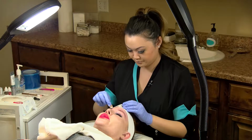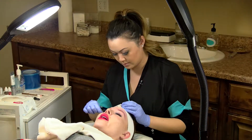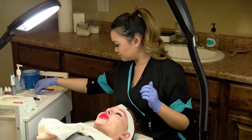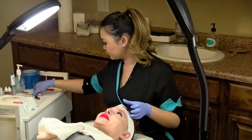How long have you been doing this? I've been doing this for about 2.5 years now. Wow, were you like one of the very first? I wouldn't say very first, but I was doing permanent cosmetics, and then I started doing microblading afterwards. So you've been actually tattooing eyebrows for a long time. Mm-hmm, correct.